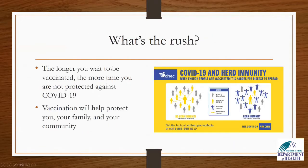So what's the rush? The longer you wait to be vaccinated, the more time you are not protected against COVID-19. Vaccination will help protect you, your family, and your community. Our goal is to reach that herd immunity. So the yellow people here represent people who are infected with COVID. And the people in gray represent people who have not been vaccinated. And the blue, people who have been vaccinated.